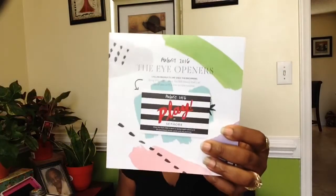So I want to come on and share with you my Sephora Play Box, and I actually have two of them to share. So let's get started with this month first, okay? You also get a pamphlet about what's in it and all that good old stuff. This August 2016 says the Eye Openers. There you have a complimentary card that you can go in and use. Scan it, get 50 points, and you can also get a customized chat with an artist, I think is what you would call it.